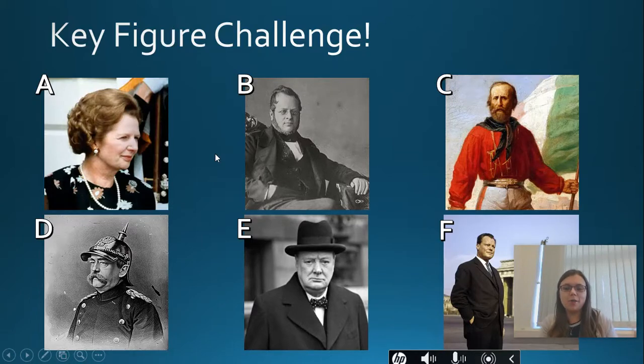Pretty famous, our first female prime minister, which means she is from the British part of the course. It is Margaret Thatcher. The next one, I'd be really impressed if you got this one. Might have done by process of elimination.